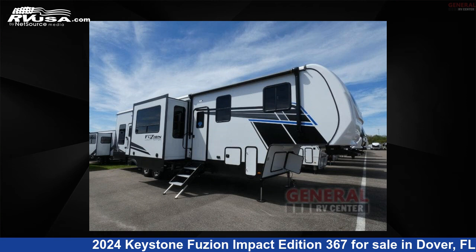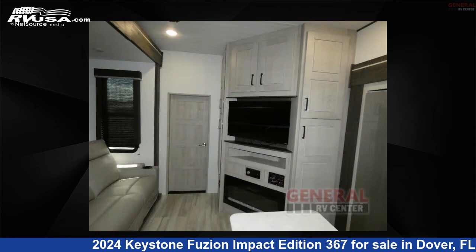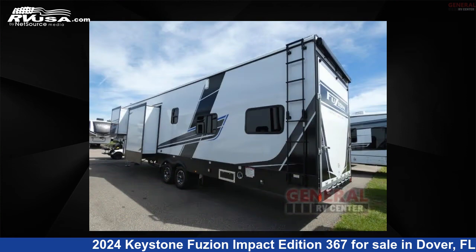This 2024 Keystone Fuzion Impact Edition 367 is a toy hauler RV. It is located in Dover, Florida, 33527 and is offered for sale by General RV Center.